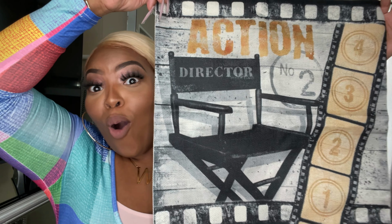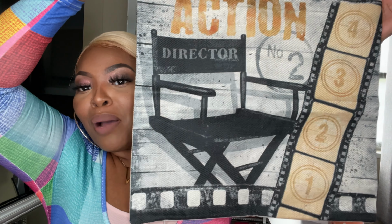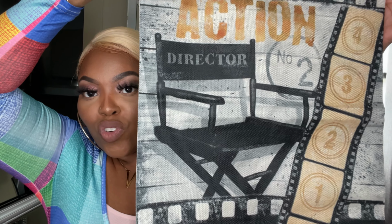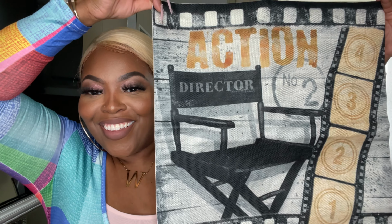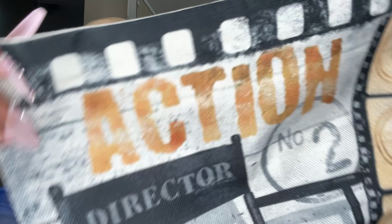Gosh. Oh, look at this one with the director chair. My makeup chair looks exactly like that chair. Those are the chairs that I use for my clients. Action. So cute. Oh my gosh. Again, this is the material that it comes in.